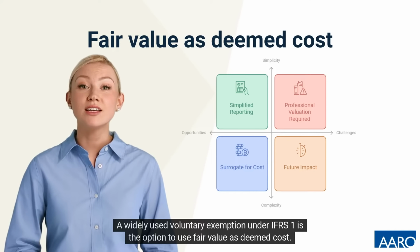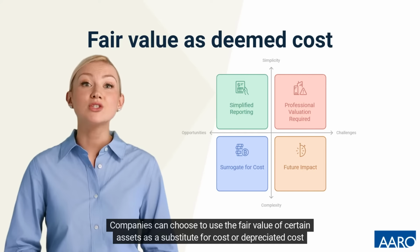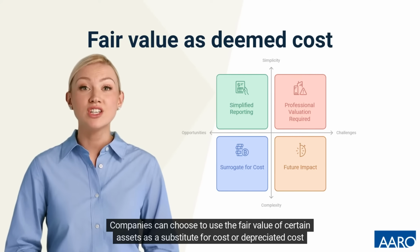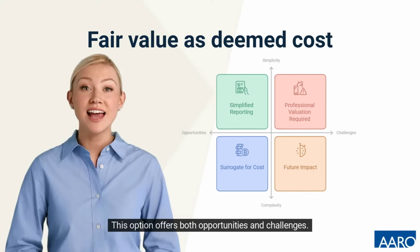A widely used voluntary exemption under IFRS 1 is the option to use fair value as deemed cost. Companies can choose to use the fair value of certain assets as a substitute for cost or depreciated cost at the transition date. This option offers both opportunities and challenges.